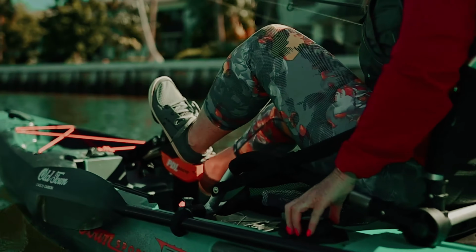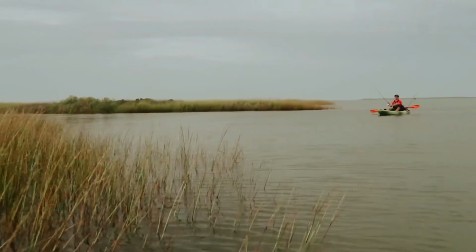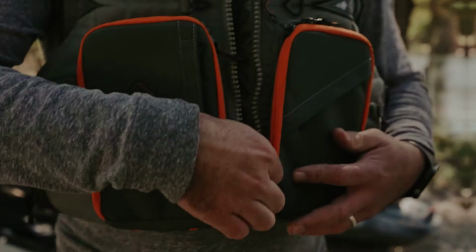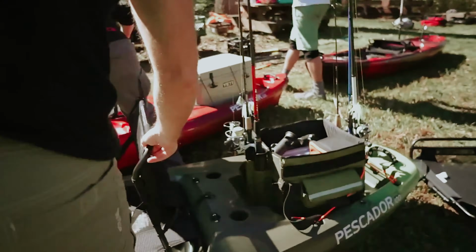Looking to elevate your fishing experience? Choosing the right fishing kayak can make all the difference in your outings on the water. Whether you're a seasoned angler or just starting out, a quality fishing kayak provides the perfect blend of stability, maneuverability, and storage for all your gear.